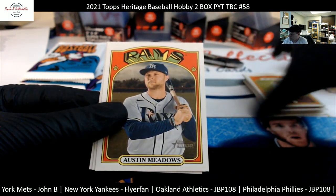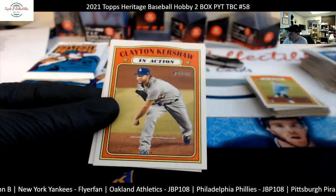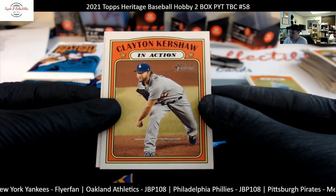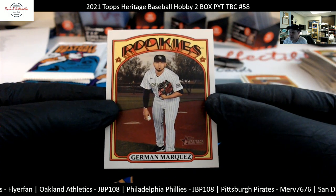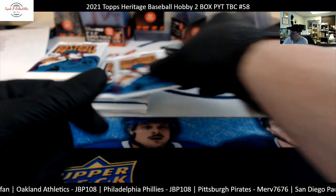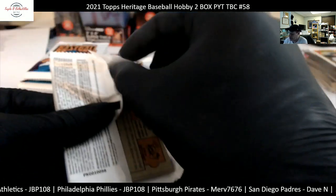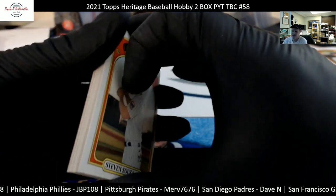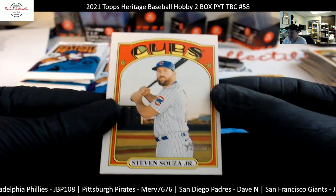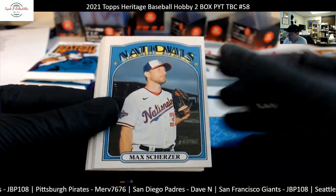Thomas, Tatis Jr., the Sate, Adam Engel, Arca, Nate Pearson, Toronto Blue Jays, Meadows, Clayton Kershaw, Dodgers, and Marquise for the Rockies again.